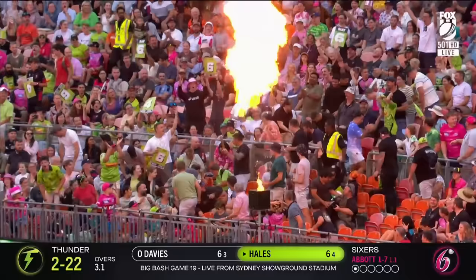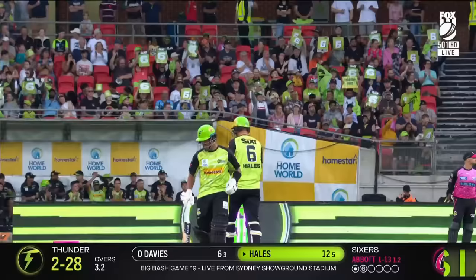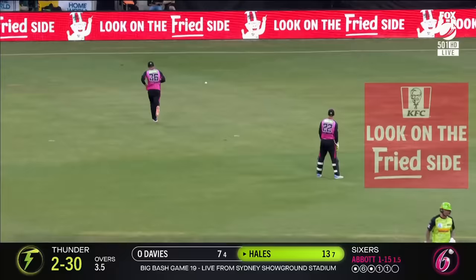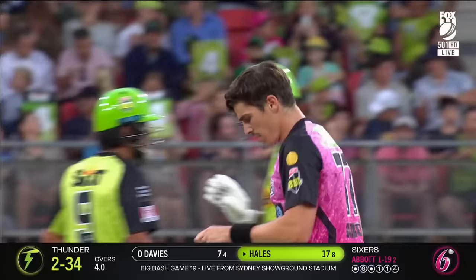Hales picks it up and sends it miles back. 106th six in the Big Bash for Alex Hales, and the sound off the bat was crisp. Oh, plays it fine. It's clever from Hales. There's a little floater there from Murphy at about a fourth and deep. He just opened the face.